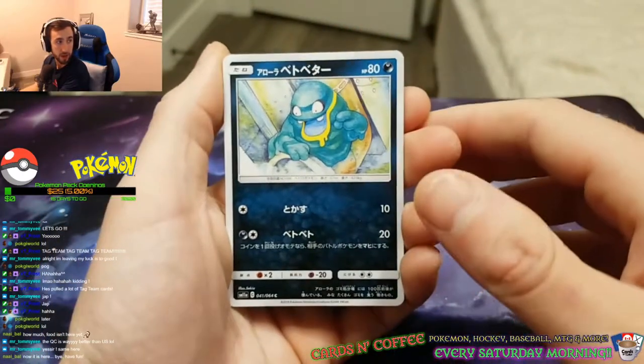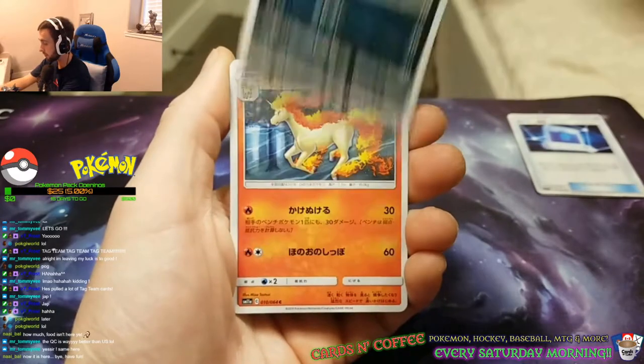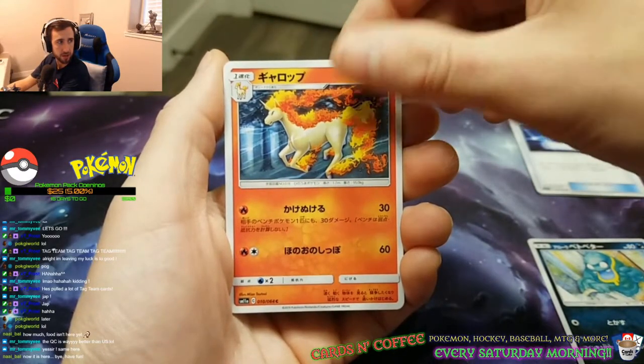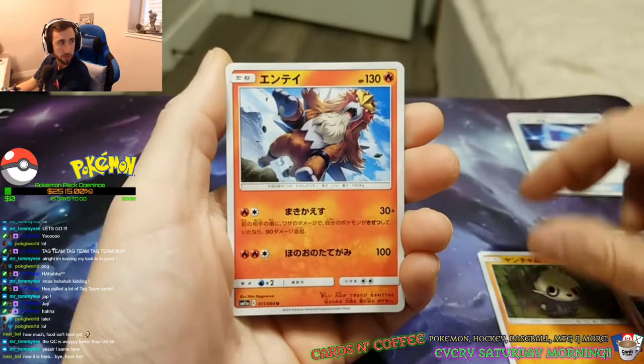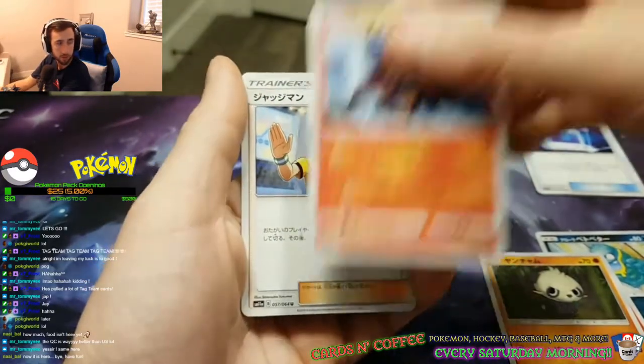Okay, we got that dude from Ghostbusters. Is this Flareon or Ponyta or something? I'm horrible. That's Mad Panda. Oof. Not bad. Uncommon. And then an uncommon trainer.